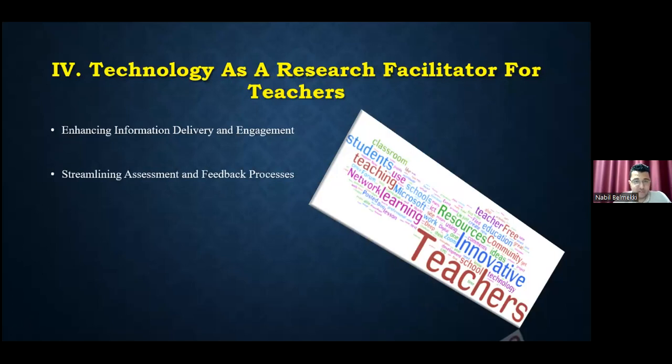Streamlining assessments and feedback processes: online grading systems and automated assessment tools simplify the grading process and allow teachers to provide timely feedback to students. Immediate feedback helps students understand their strengths and areas for improvement. Personalized learning experiences and adaptive assessments tailored to individual students' needs enhance the research-based teaching process.